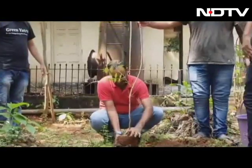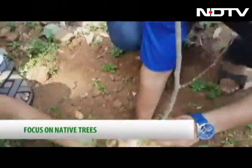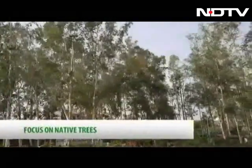We must keep in mind to plant the right trees in the right place, and also important to plant native trees that are beneficial for our ecosystem. You cannot be planting eucalyptus in areas which are water deficient, because it takes in about 100 to 120 liters of water every single day.